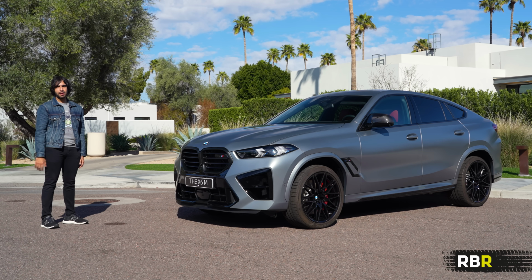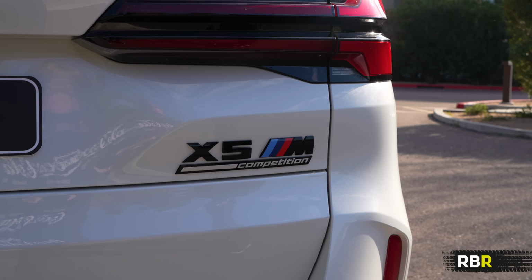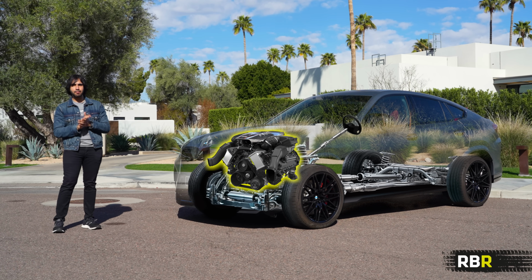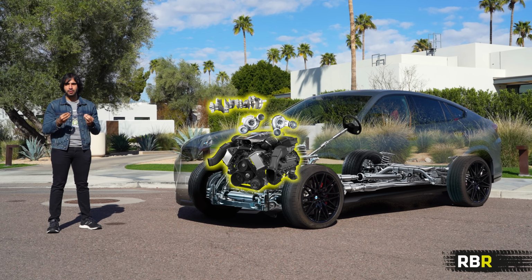These are the first BMW M models to be mild hybrid. So there are 3 main things that are the key components. First of all, our favorite bit, which is the V8. It's still the 4.4 litre, but they've updated it with a cross-bank exhaust manifold that basically has better thermal management. We've got a reinforced crankshaft as well, and now updated turbocharging.